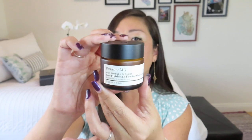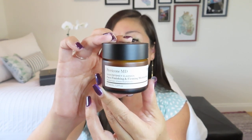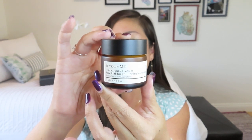So I was going to see if I could actually get in there and see what the jar looks like. Sometimes, you know, the box is way bigger than the jar, but this is as advertised, 2 fluid ounces, so I will have to give this a try. I've been having some skin issues, but I'm looking for a really good moisturizer, and I figured that this was definitely worth a try. So this is a really good way of trying out pretty high value products in an affordable way.